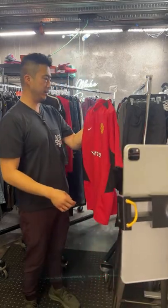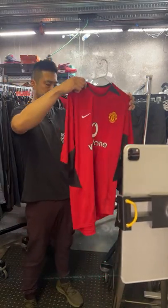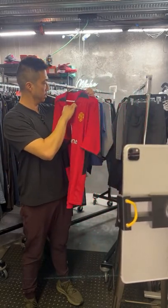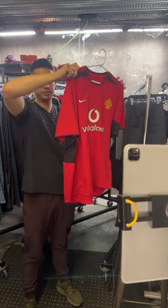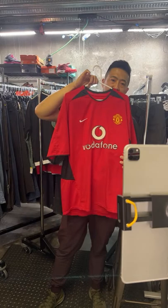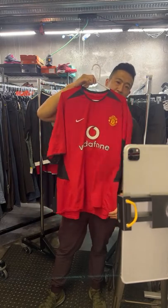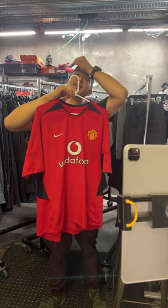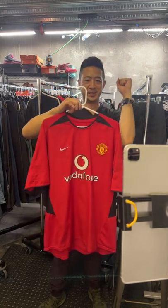Manchester United, let's go. Jersey, Nike. This is a nice piece. Size extra large. Manchester United, soccer, football. Let's go. Somebody was looking for soccer earlier. Here you go. Totally attainable. We can do it.